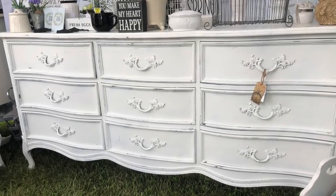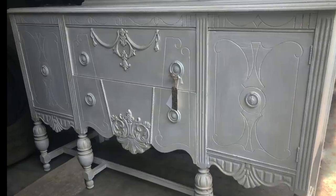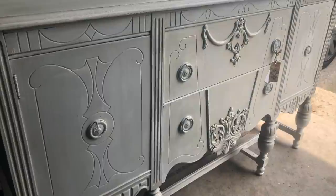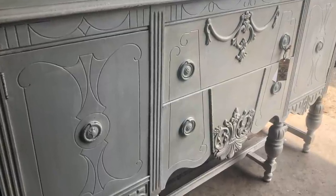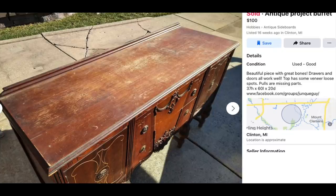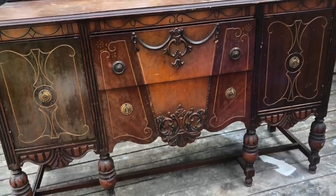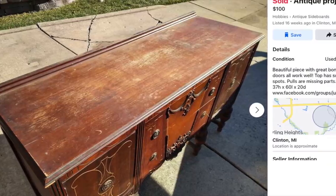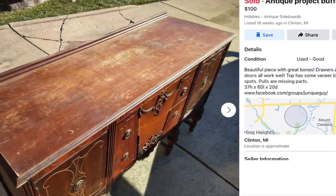But I'd have to say, the most beautiful piece that I worked on was this very ornate buffet. I mean, just look at all the detail in this. It's absolutely gorgeous. I had bought it on Facebook Marketplace. Another lady was supposed to get it, but she decided to pass on it, and I went ahead and took it. Later, I would find out why she passed on it. The top was a little squishy, and I found that there was water damage underneath the veneer.